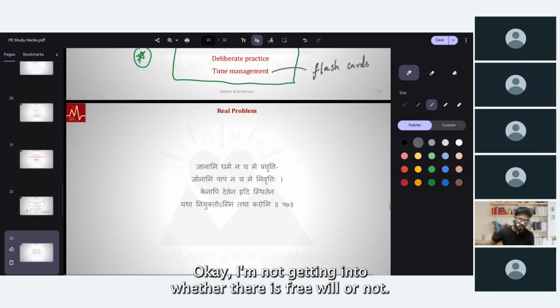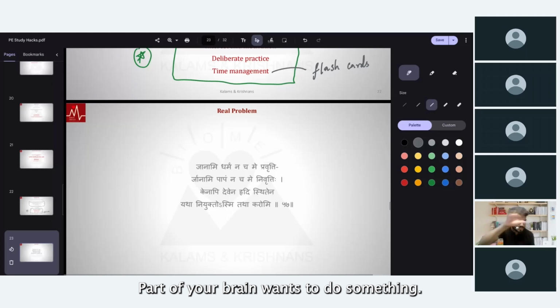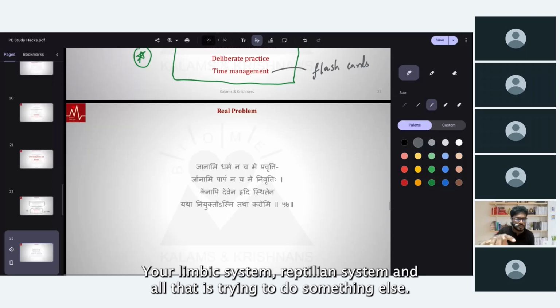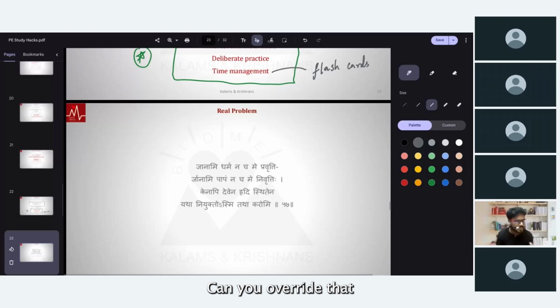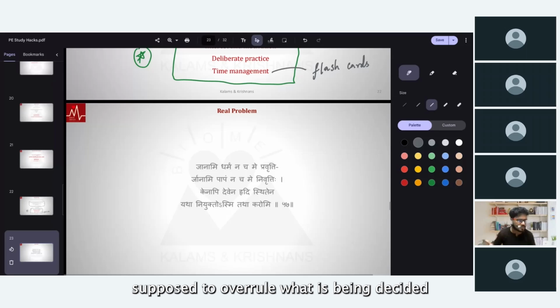Again, I'm not getting into whether there is free will or not. You decide to do something, your prefrontal cortex, this decision-making part of your brain, wants to do something. Your limbic system, reptilian system, one of those is trying to do something else. Can you override that? Hierarchically, the cortex is supposed to have a higher authority, supposed to overrule what is being decided at the bottom, right?